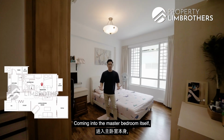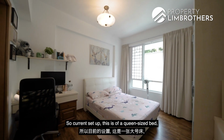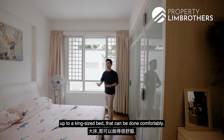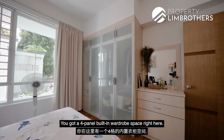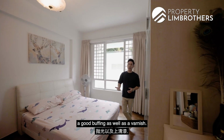Coming into the master bedroom itself, one thing we really want to point out is that it is extremely comfortable space-wise. The current setup is a queen-size bed, but if you want to go up to a king-size bed, that can be done comfortably. You've got your 4-panel inbuilt wardrobe space right here. Flooring-wise, this is parquet flooring. If you really want, you can give it a good buffing as well as a varnish.